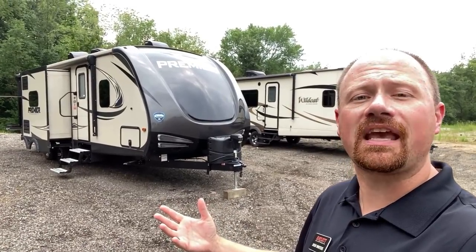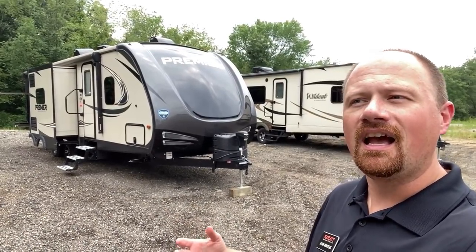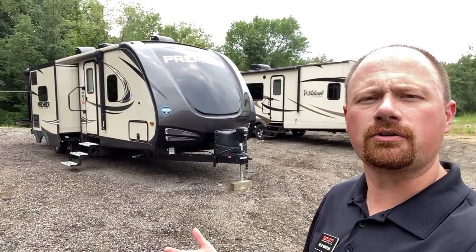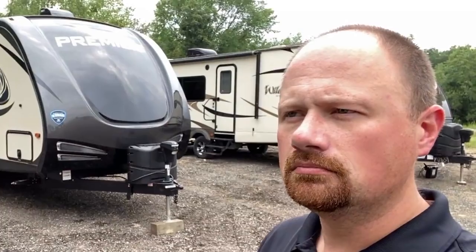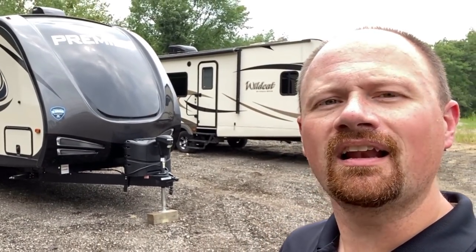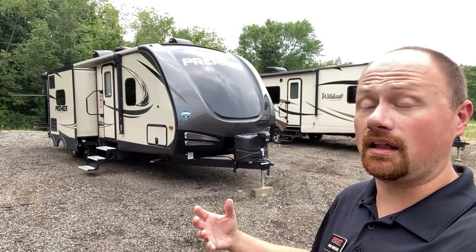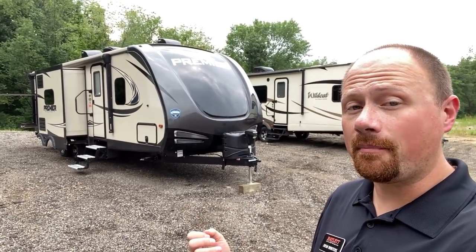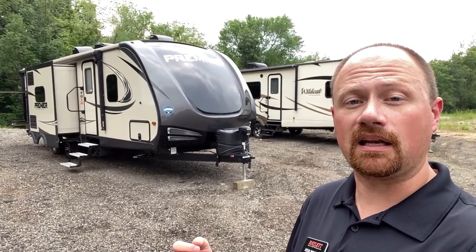Premier is the upscale member of the Bullet family. It's sort of like if the standard Bullet and a Cougar travel trailer had a baby. Yeah, that makes sense. That's about right. It's got some more upscale features, but like I say, it's still crazy lightweight. Late model enough, it might still qualify for same as new financing pending approval.